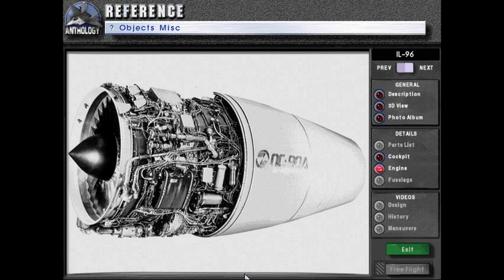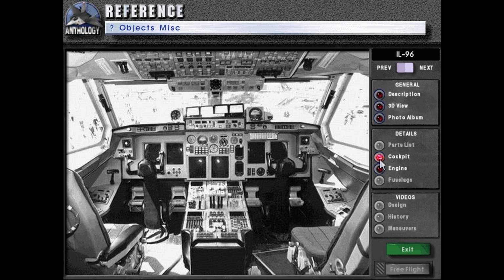Here we can see a picture of the engine once again, and then the cockpit, which is actually really modern by the standards of the day. You can see the integrated CRT displays there.